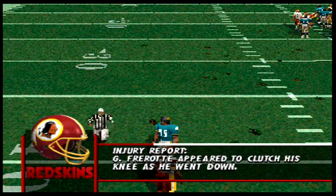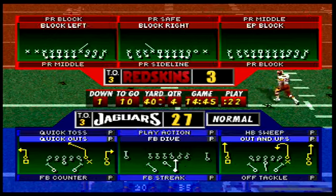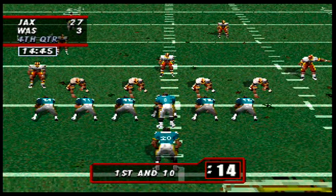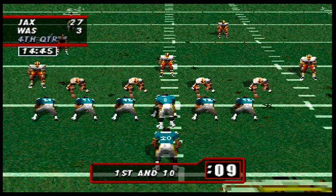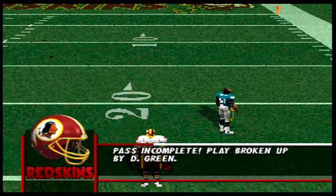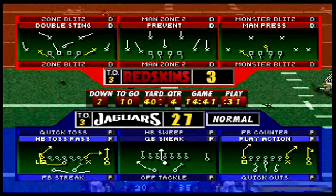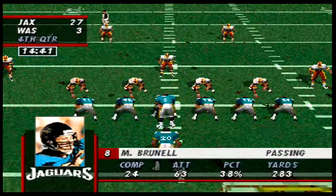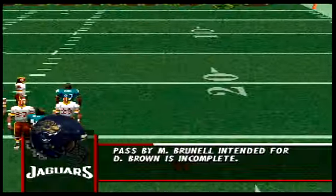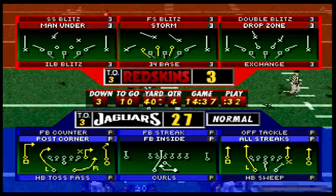Davis with the interception. So it'll be first and 10 at the 40. Incomplete. So it's now second and 10 from the 40. Incomplete. That makes it third and 10 from the 40.